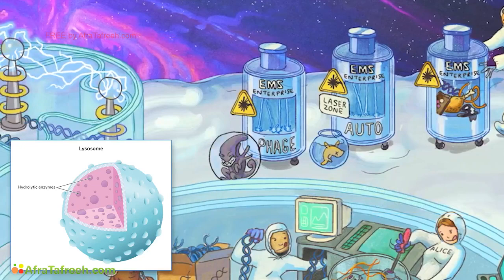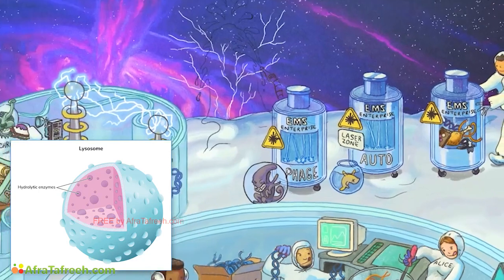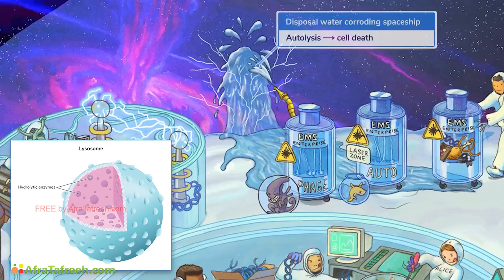Lysosomes also metabolize material from the environment, like pathogens, cellular debris, etc., in a process called phagocytosis. What's this guy smiling about? He's about to get obliterated by these hydrolytic water lasers. Should we be worried about that? Well, as if lysosomes weren't hardcore enough, they can also release their hydrolytic enzymes into the rest of the cell to destroy it. This process is called autolysis and usually occurs when a cell is injured or diseased. Yeah, doesn't bode well for the fate of this spaceship. Well, let's head to the hospital. Should be safer? I hope.